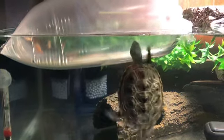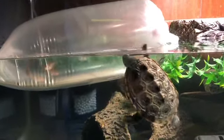She's got some spunk now. Learning how to use her little legs.